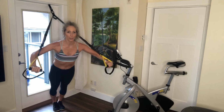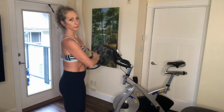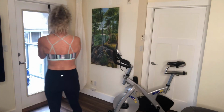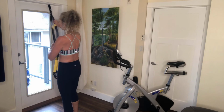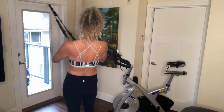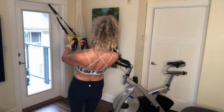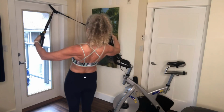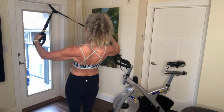So you're using your body weight the entire time. You can use it for reverse flies. I would shorten the straps a little bit. And you'll get to see how we work the back. So, reverse flies. You're holding the TRX, your shoulder blades are back and down. And you are opening up and resisting on the way back.